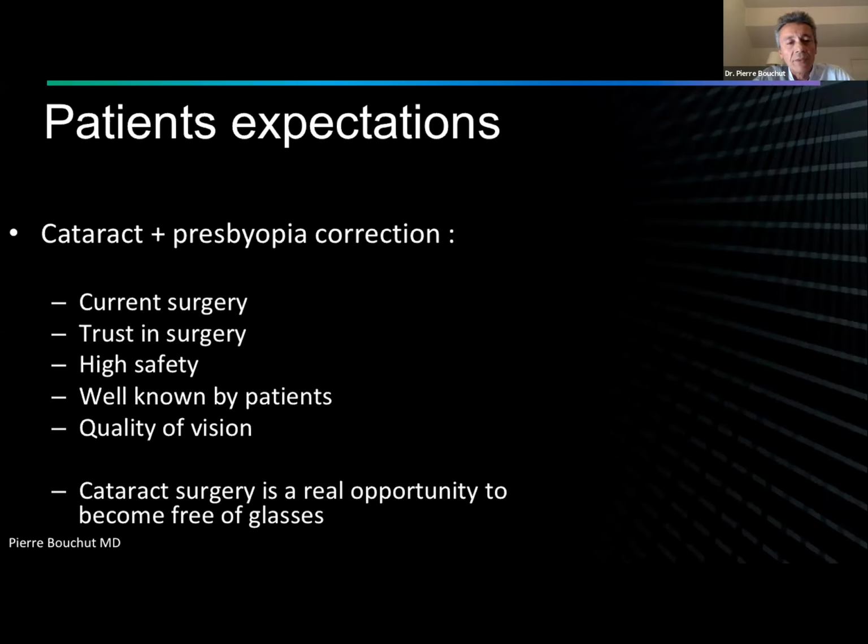It's a current surgery. Patients trust a lot in this surgery. It's very high safety, and patient wants to have a good quality of vision and want to take care of their presbyopia at the same time. So the cataract, it's a real opportunity for them to become free of glasses. This is for the cataract patients.